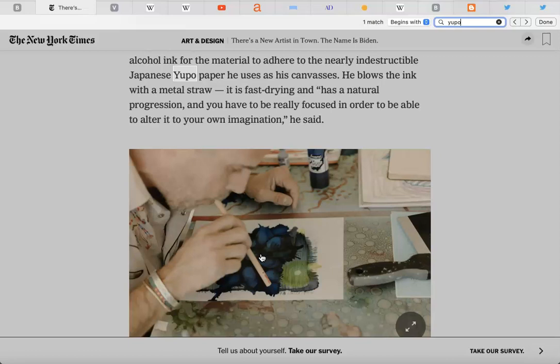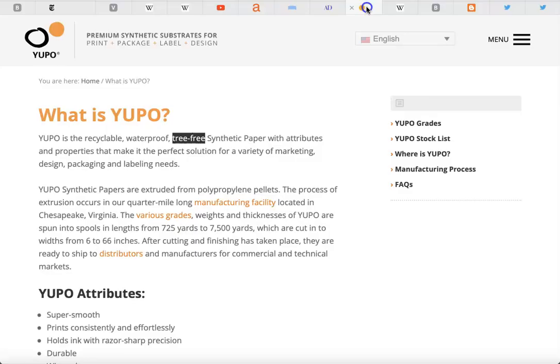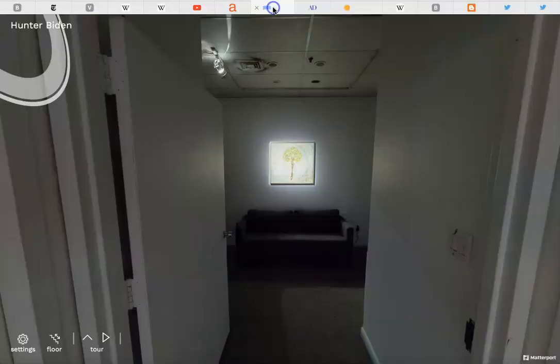I asked the question, is he blaspheming? And I'm not saying that's a good or a bad thing. I'm just identifying it as a possibility. You know, Yupo paper. It's tree-free. Think trees, people. We talked about one kind of indirectly yesterday when I did the walkthrough.